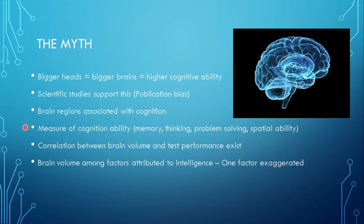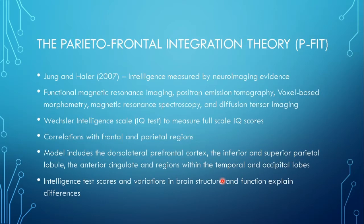So how do we measure intelligence? Well, this is based on our ability to think and reason, as well as solve problems, and also on memory. There have been some correlations found between brain volume and intelligence in some papers. However, brain volume seems to be one factor that has been highly exaggerated in our culture.